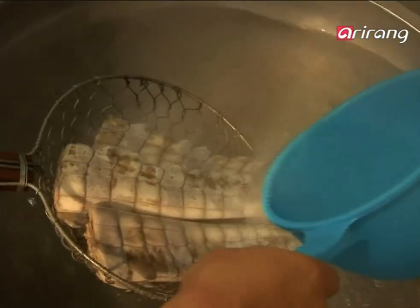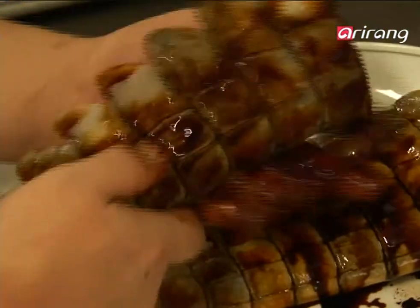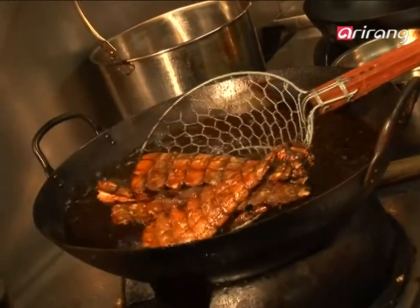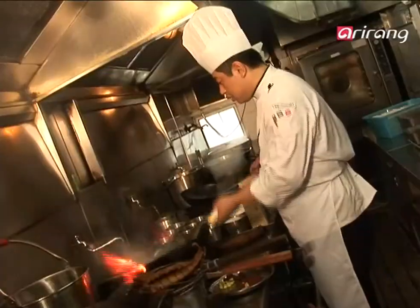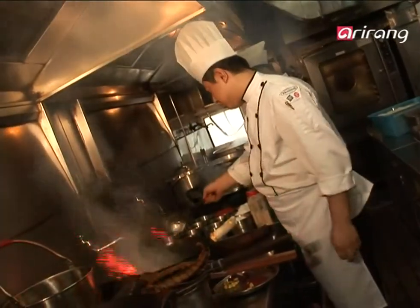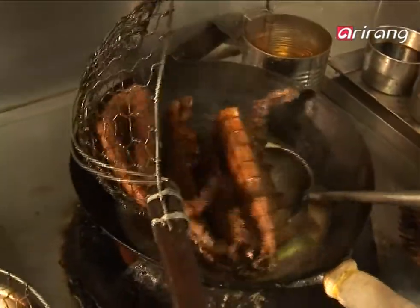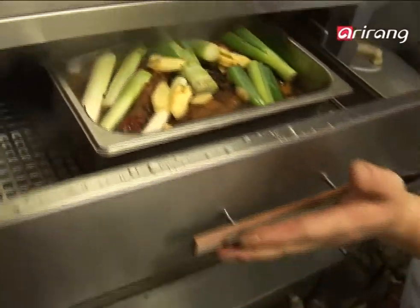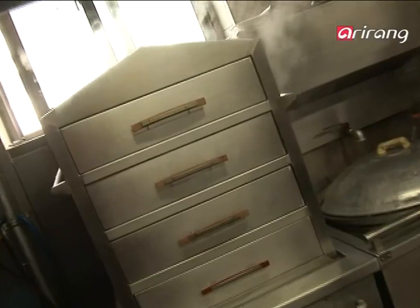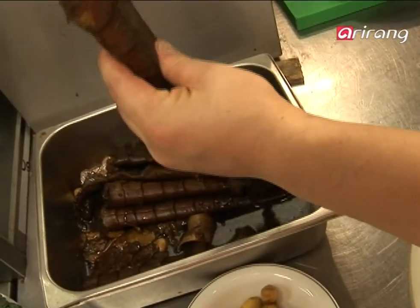First, cook the alligator tail in boiling water and remove the parts you don't need from the skin. Spread the sauce on the outer side and lightly fry it. It tastes a bit like chicken, but the meat is firmer, so the most important point is to cook it so it's tender. Take the fried alligator and marinate it in a sauce that has soy sauce, stock and herbal medicine, then steam it for about 2 hours.